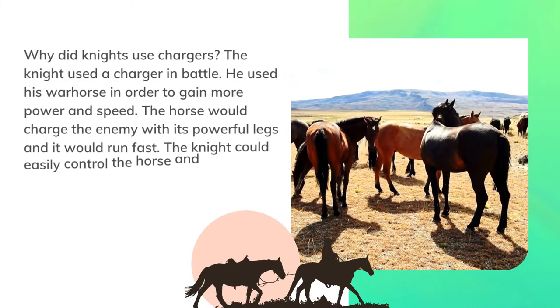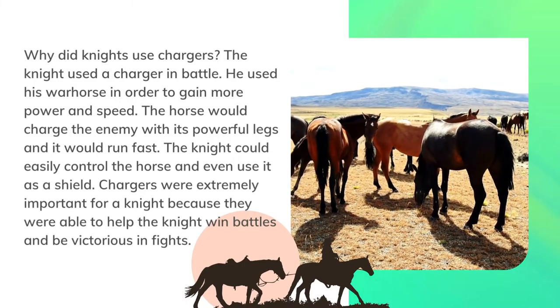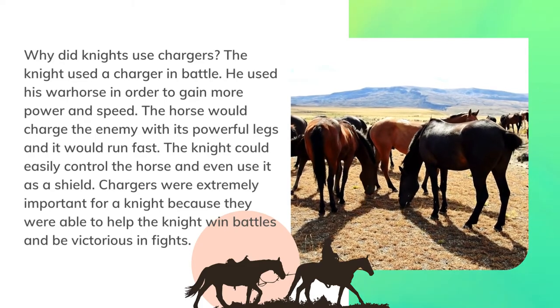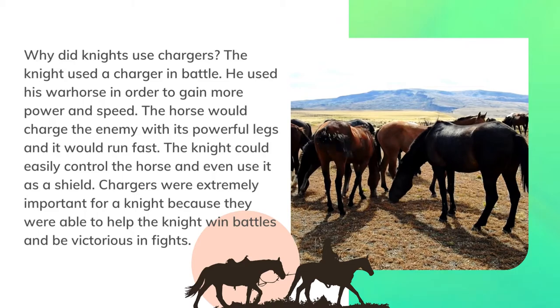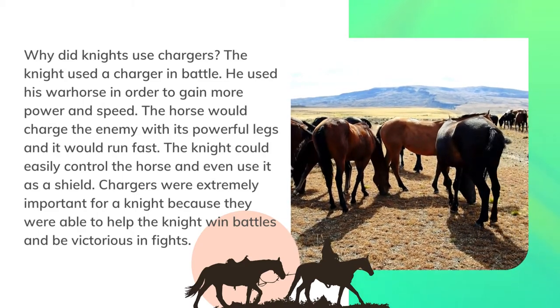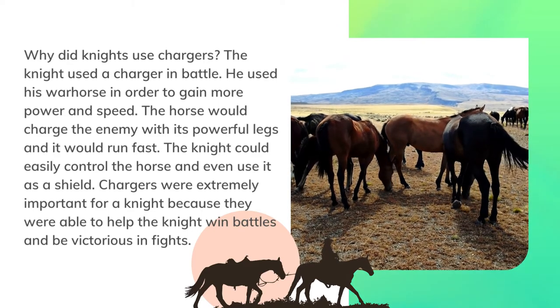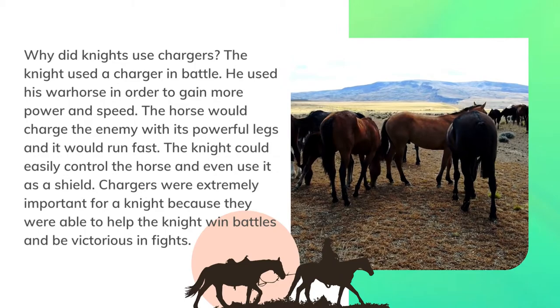Why did knights use chargers? The knight used a charger in battle. He used his warhorse in order to gain more power and speed. The horse would charge the enemy with its powerful legs and it would run fast. The knight could easily control the horse and even use it as a shield. Chargers were extremely important for a knight because they were able to help the knight win battles and be victorious in fights.